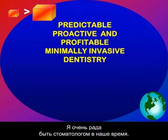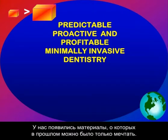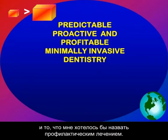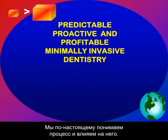I am very excited to be a dentist today. I've been a dentist for many years, and it is truly a golden era of dentistry. We have materials that can do things that we couldn't do in the past. They are bioactive materials. We have techniques that can do minimally invasive dentistry, and what I like to call proactive intervention. That means we're not just watching and waiting. We're actually understanding the process and working with it.